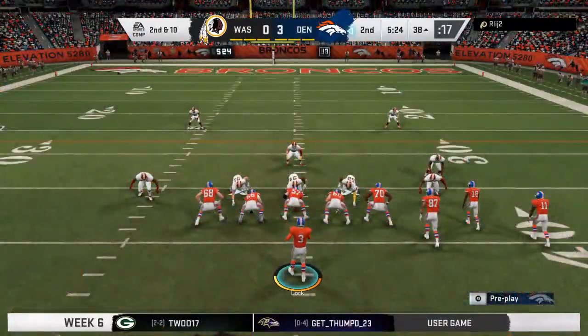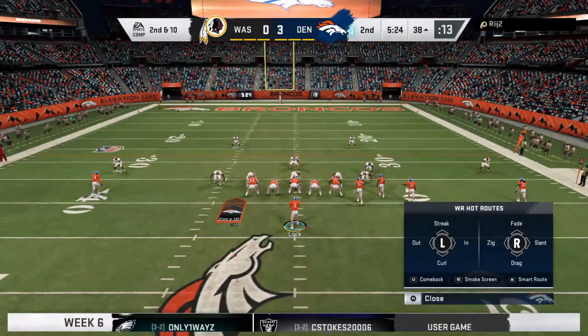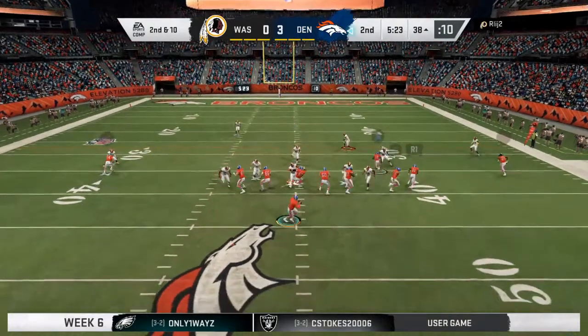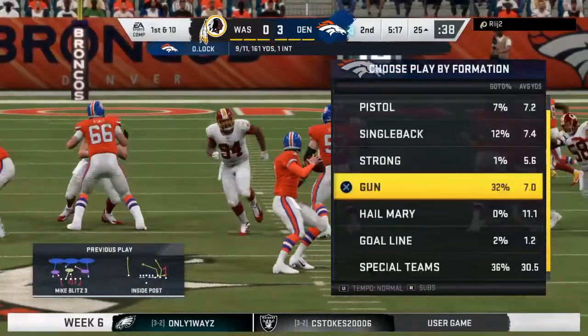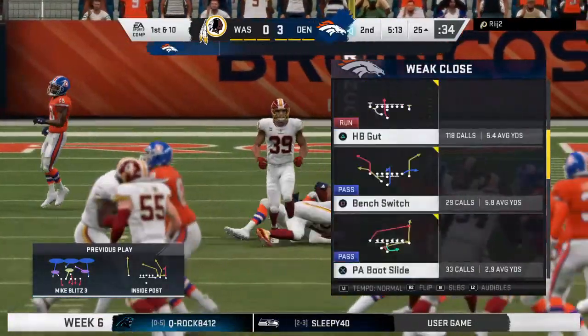They work again from the 38 on 2nd and 10. Block will try again on second down, and he's going to have the hook up to Sutton. And they're going to have another first down here as the tackle's made at the Redskins' 25-yard line.